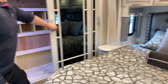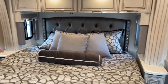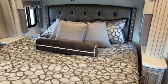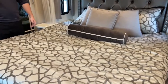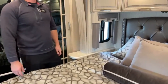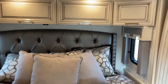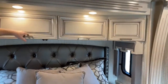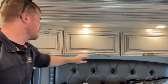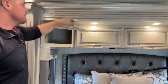As for sleeping, we've got a 72 by 80 king bed. We did option this coach out with the Sleep Number, so we can set the left and right side to different pressures, different firmness of the bed essentially. Window on either side of that bed, just for some airflow while you're sleeping. Cabinets up above. Two 110 volt outlets in the back of that, so if you needed to run cords or something through it, there is a hole on either side where we can run cords down to here.